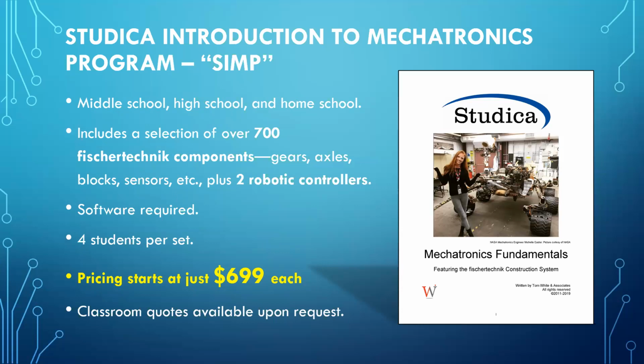Software is again required, and we'll talk about that in just a second. Again, each set is designed to be used by teams of 4 students at a time, with pricing starting at just $699 for a single set. Of course, discount classroom pricing for groups of 20 students and up is available by quote upon request.